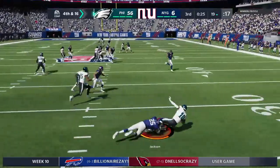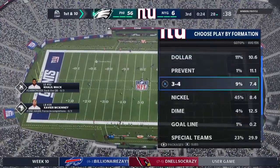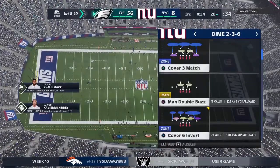With it is Jackson. We'll call that a punt of 54 yards. Well struck. And the Eagles will have it, taking over 1st and 10 at their own 28-yard line.